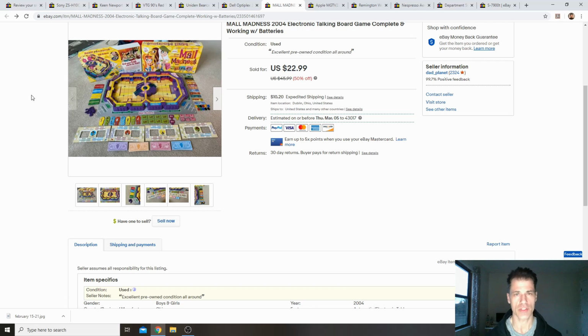And when you factor in having to test the electronics and then sort all of the pieces out, time spent versus the amount of money I got back, not the greatest, but it did sell for $22.99, and the buyer paid $10.20 to ship and $1.99 in tax. So $35.18 all in. It's a fun game.